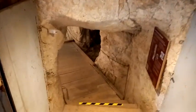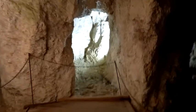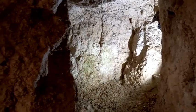So we're going now into the storage rooms. They could have also been used as a jail. Oh, that's good. Oh, that's interesting. Okay. Looks like cells. Well, I don't want to be locked up here. This is a natural stone, like a cave. Original cave underneath the castle.